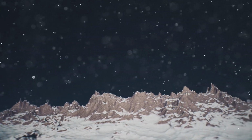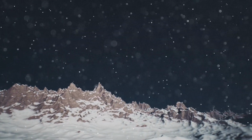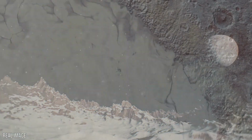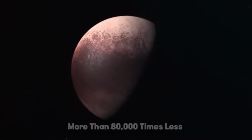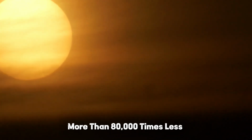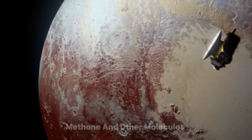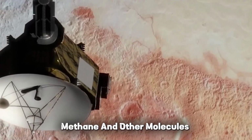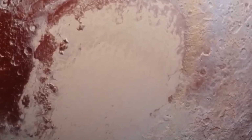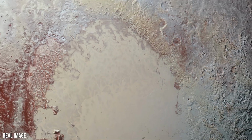On Earth, mountains are typically caused by tectonic activity or volcanic eruptions. However, Pluto is not geologically active in the same way as Earth, so scientists believe that they were likely formed by a process called sublimation erosion. This occurs when frozen materials, such as nitrogen or methane on the surface of Pluto, are exposed to sunlight and sublimate, or transition directly from a solid to a gas. This process erodes the surrounding terrain, leaving behind amazing structures like these tall, jagged peaks.